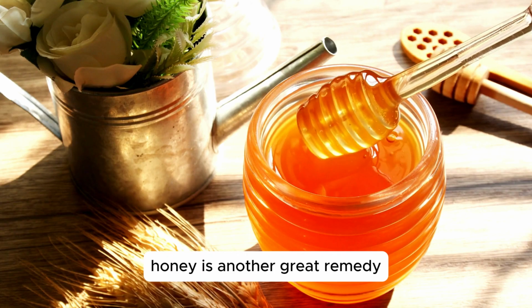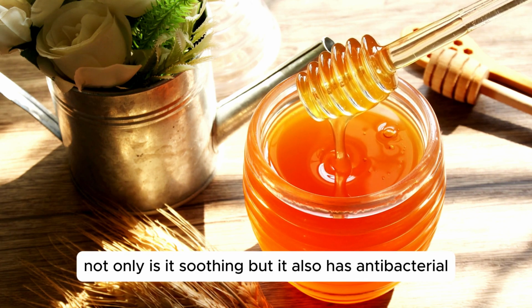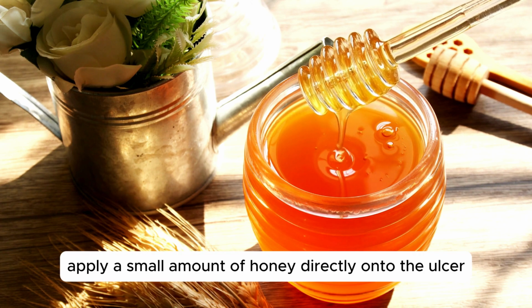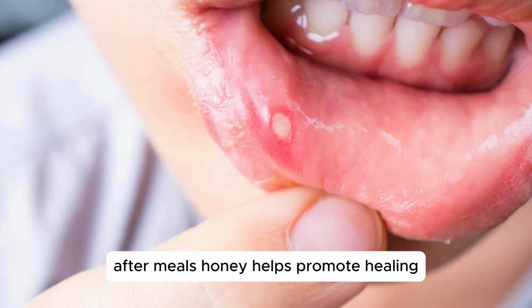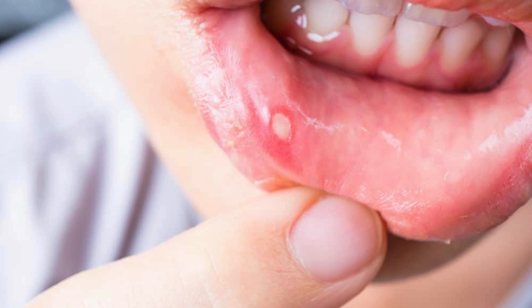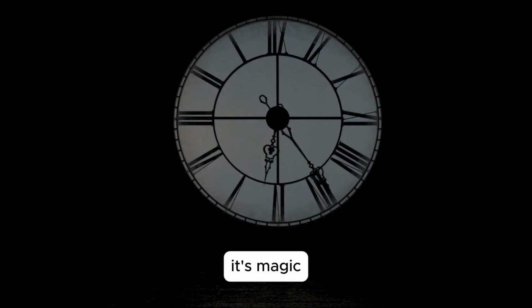Honey is another great remedy. Not only is it soothing, but it also has antibacterial and anti-inflammatory properties. Simply apply a small amount of honey directly onto the ulcer after meals. Honey helps promote healing, reduce pain, and prevent infection. So worth it. Just leave it on for a while to let it work its magic.